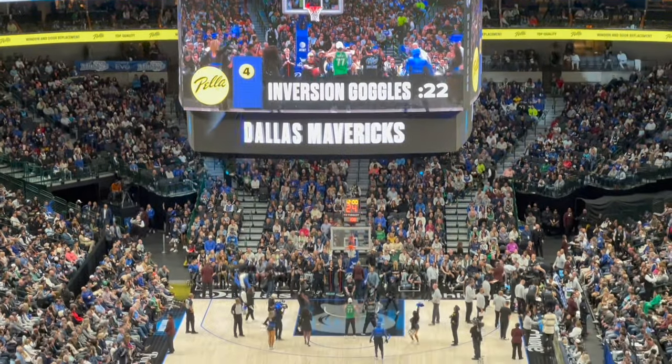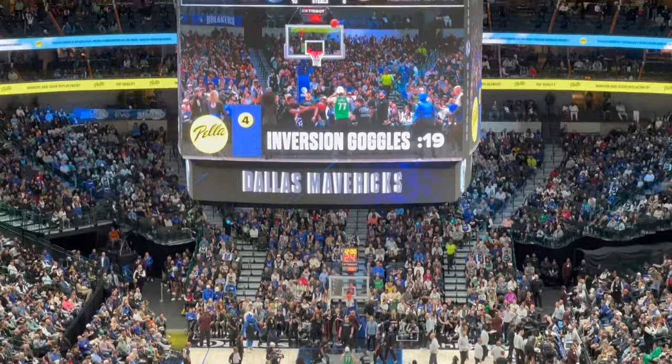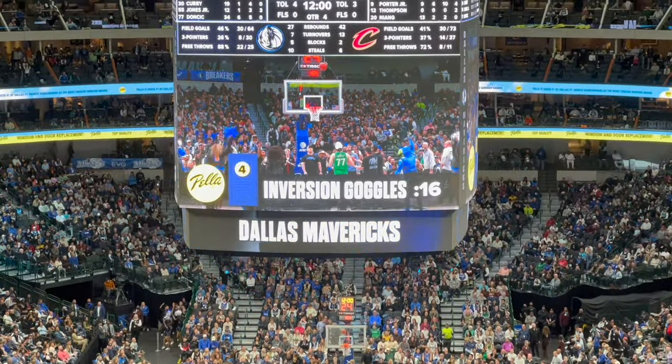Spin. Oh, what a ball, the first time with the goggles. Listen, this is not easy. I had to try one. That is two.